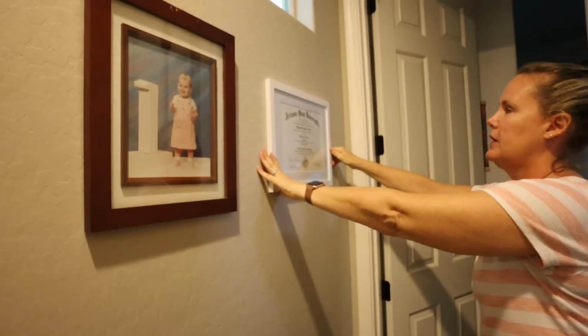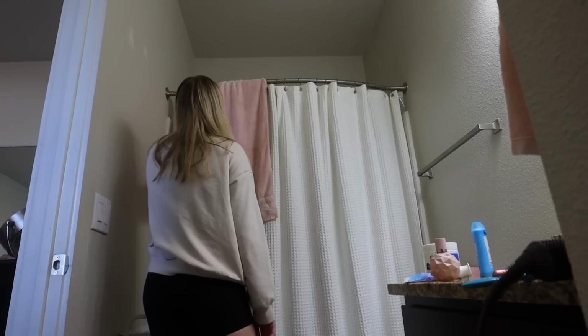Here. If I was going to hang it, I'd put it right here. But I don't think it goes. Why not? Because these frames are all... I'll get a different frame.